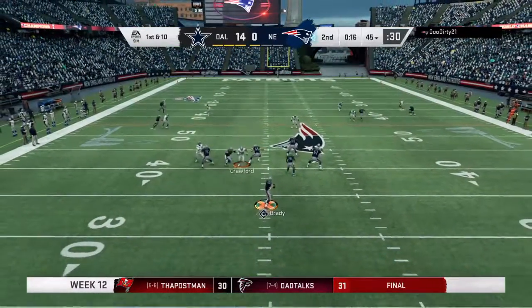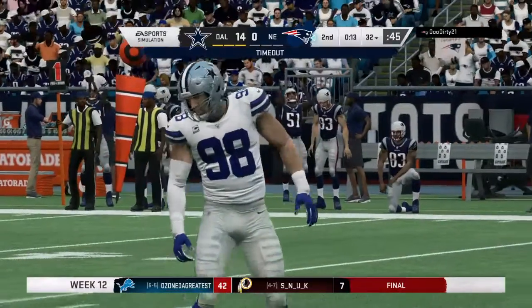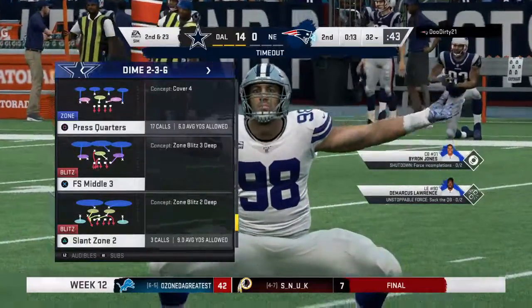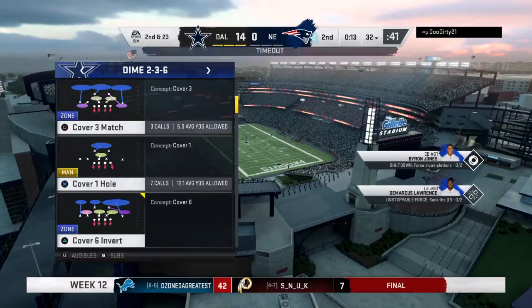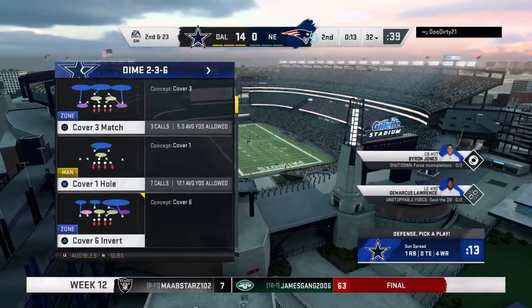From the gun, Brady. And he will go down. A Cowboys sack. The Patriots will take their third and final timeout as they'll stop it with 13 seconds to play in half number 1.